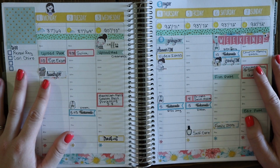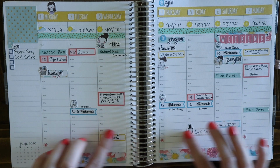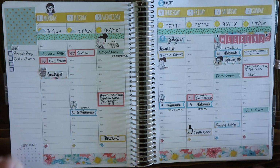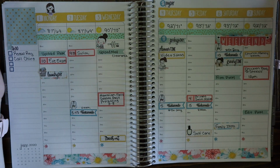Okay, so here is my week. It's not too busy this week, but it's busy enough. I still have things I need to take care of this week. I've got two goals, but it's still something. But yeah, I'm really excited for this week.